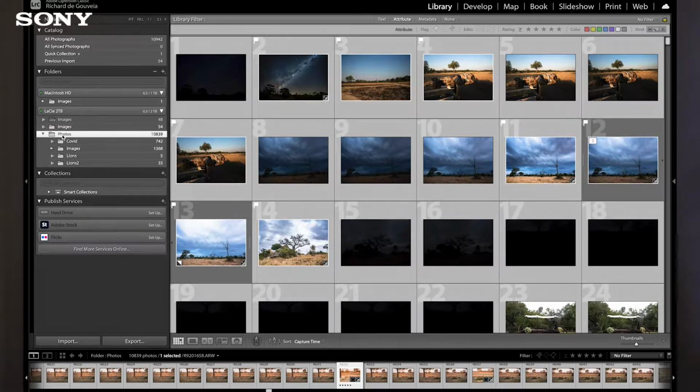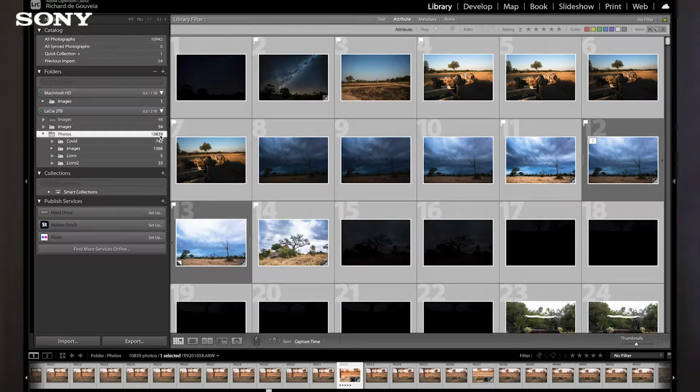So you can see there's a bunch of files on the left hand side around where my mouse is hovering right now. And in this week that I spent at Sabi Sabi Private Game Reserve, I took a total of 10,800 photographs. So there's a lot of photographs, a lot of images a day and a lot to process. I am one that sticks by the idea of shoot a lot, choose little.